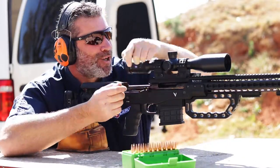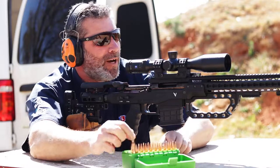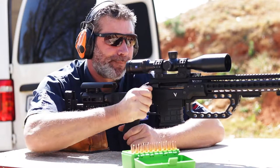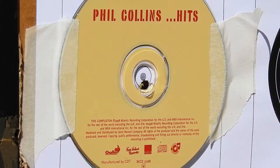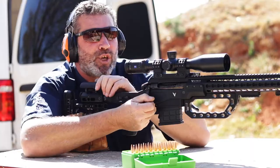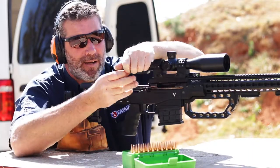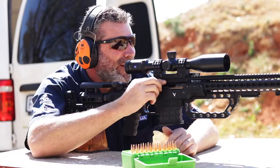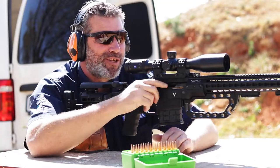It's a really small target. First shot seems to be all right. Second shot is through the same hole, printing a little bit low. Now the pressure's on.